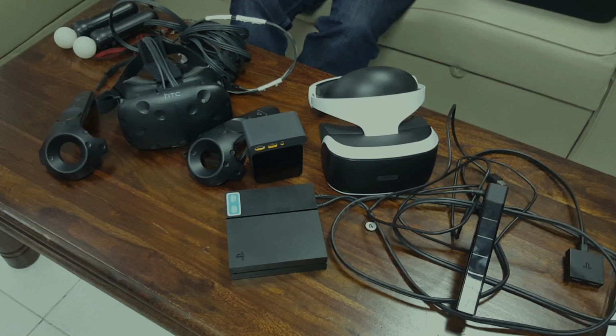So, I think that pretty much covers the hardware from my perspective. I'm no expert on these things, but those are my 2 cents as far as these are concerned.